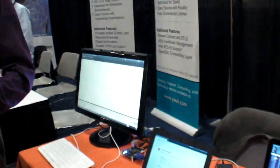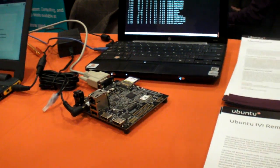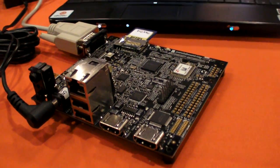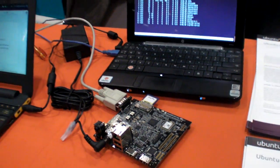We have pre-release, sort of technology previews available right now for people to play with, and starting with 12.04, which will be released in April of 2012, it'll be a fully supported product for 5 years. 5 years support, 12.04. 5 years support on ARM server.